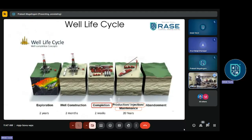There is no oil. We tried different artificial systems, but failed. There is no pressure, zero. So we will plug it with cement. So this is the stage. This is the well life cycle, totally one well life cycle. As part of the well life cycle, we are here and here only, my concern subject: completion and production.